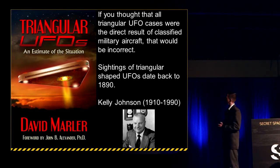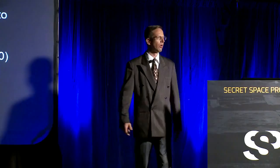I want to make a statement here. If you thought that all triangular UFO cases were the direct result of classified military aircraft, that would be incorrect. Now, how do we know this? Sightings of these triangular-shaped craft date back to 1890. Kelly Johnson, who formed the Skunk Works, wasn't even born yet, so it couldn't be a Lockheed bird, right? It has to be something else.